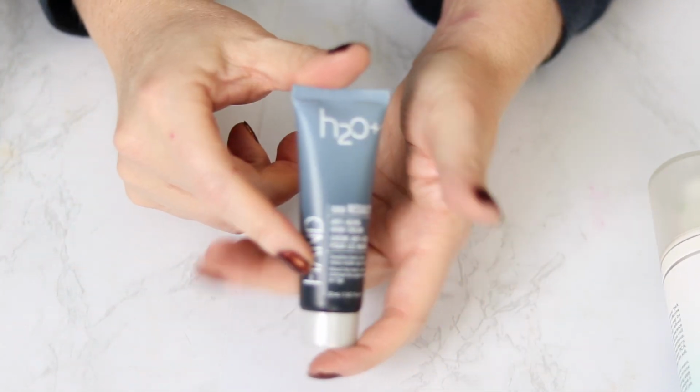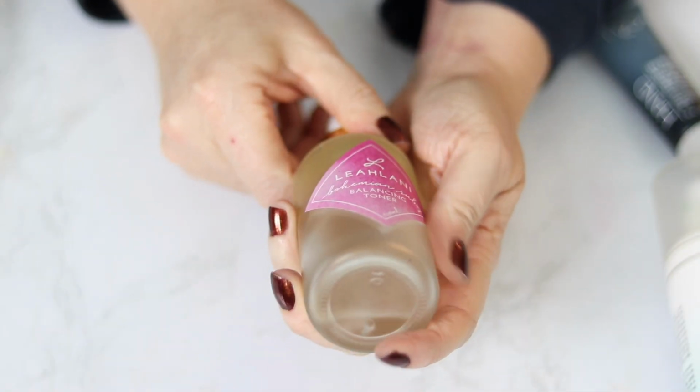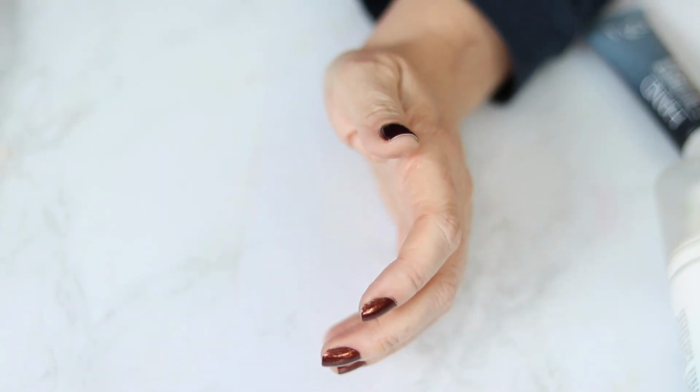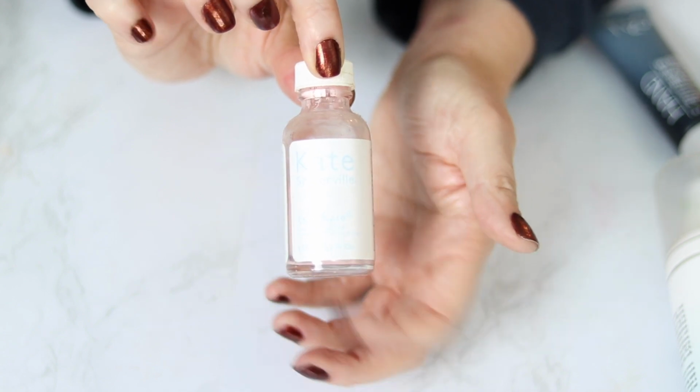I am getting rid of this H2O hand cream. It's just like an anti-aging hand cream that I never find myself reaching for. I'm getting rid of the Leilani Balancing Toner. I have never really loved that, so that has got to go. I have found a spot treatment I like better than this Kate Somerville one, so I'm getting rid of that.